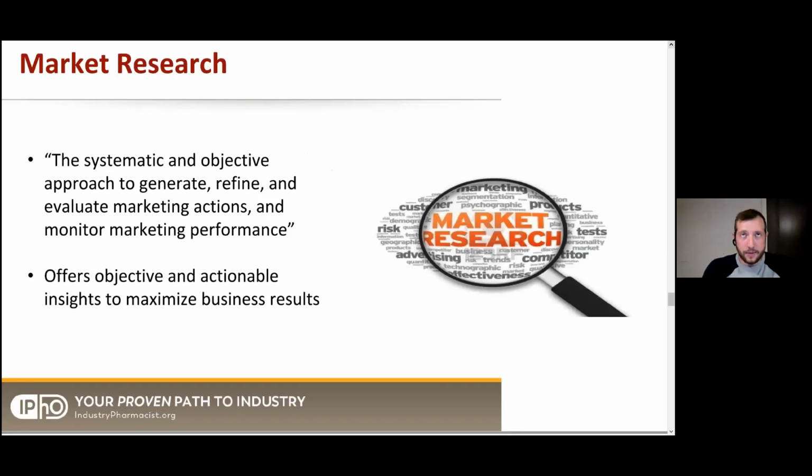So another aspect of this as well is market research, which can mean a lot of different things to a lot of different people. Even within market access, within healthcare delivery, it still can mean a lot of different things. A textbook definition: the systematic and objective approach to generate, refine, and evaluate marketing actions and monitor marketing performance. When you boil that down, it means seeing what's actually going on in terms of what the emerging trends are, what things are resonating well with different stakeholders within the healthcare delivery system.